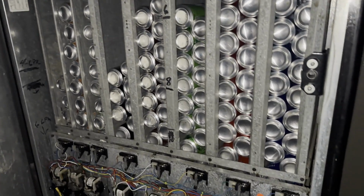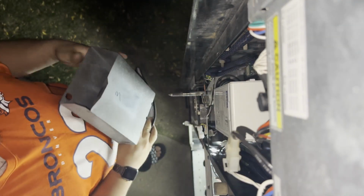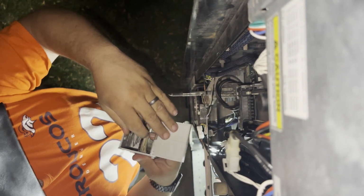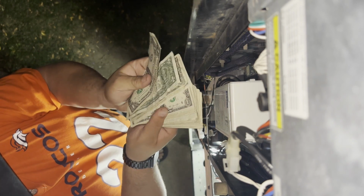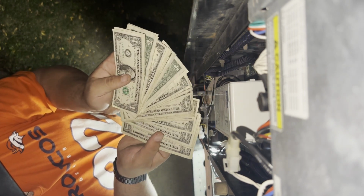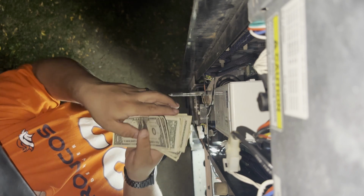On to my next machine. This is my Vendo 475 machine I have at another mobile home park. I got this machine for free, but I put about $300 into the machine to get it to where I want it to be, and it is a good performing machine for me now. Takes all forms of payments. Had a broken coin slot, but I did repair it, so now the coins are flowing again. Machine did $75.25 for the week, $271.50 for the month. Cannot complain.